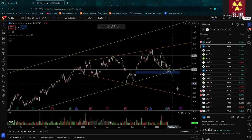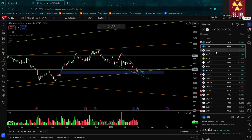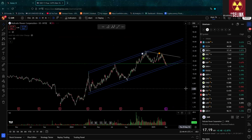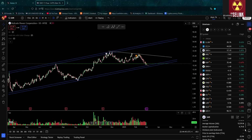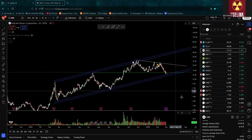So yeah, we don't have much time in the wedge here. Basically, we only have 1 week. So next week here, it will be a decider for Cameco. So yeah, interesting to see here. And then, yeah, the SMR, again, is one of the biggest guys, the 5 billion, quite large actually, when it comes to a uranium company. So what has happened here?